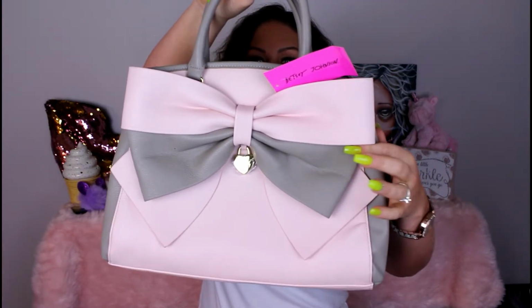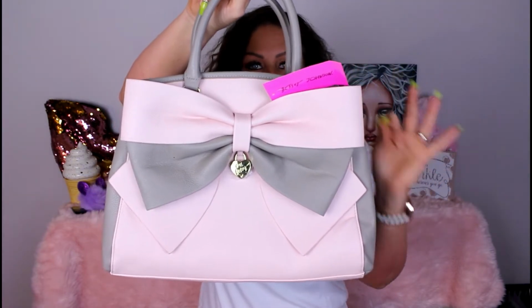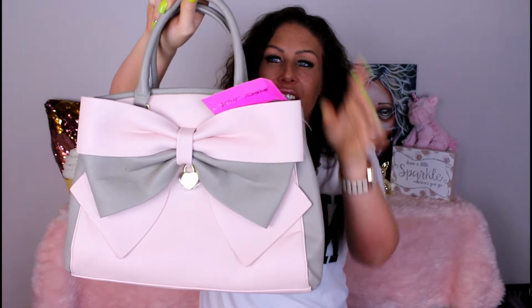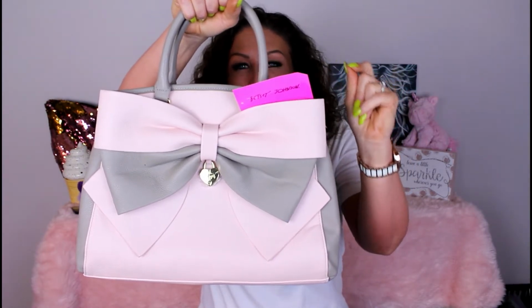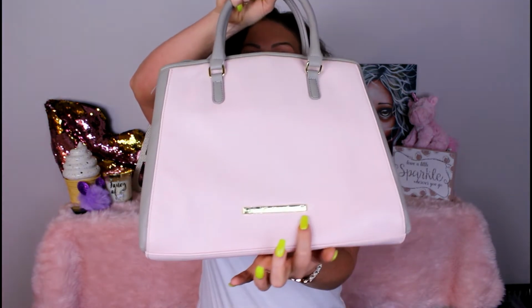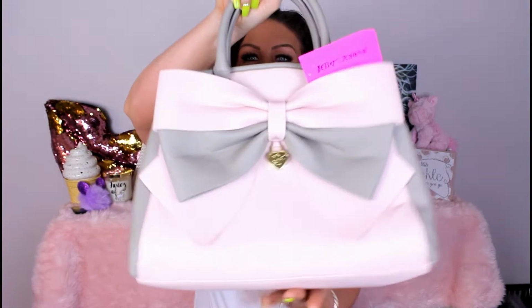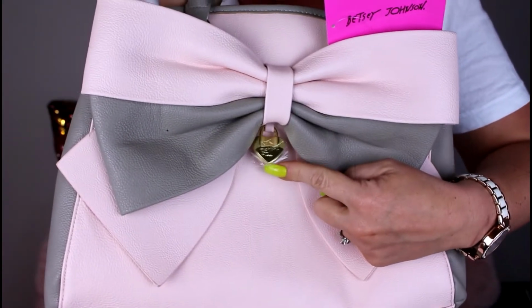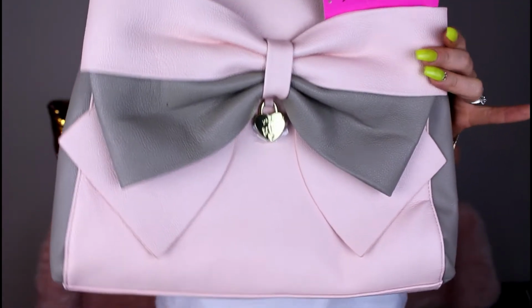I got a new Betsy Johnson bag, and I know I've had Betsy bags before. The colors aren't really coming up that well on camera, but this is pastel pink, like a very, very sweet pastel pink. And these colors here, like the grayish beige looking, is exactly that, but more on the gray side with just a tiny bit of the beige to lighten it up just a bit. And then on the back, we have the infamous Betsy Johnson little plaque right there in gold, which is adorable. And one of the fine details on the front is this right here. It's a little gold locket.